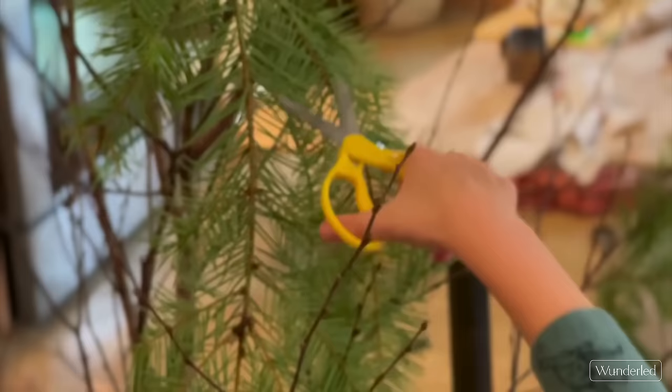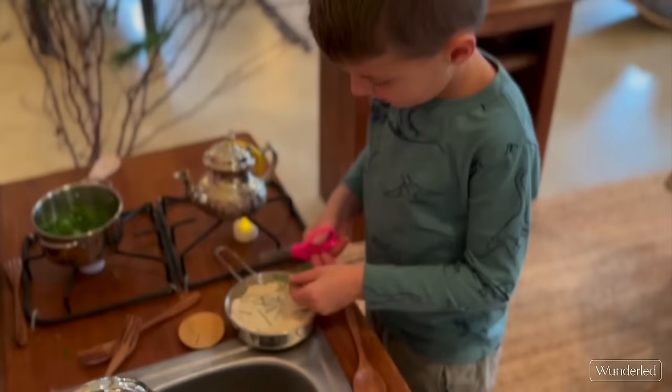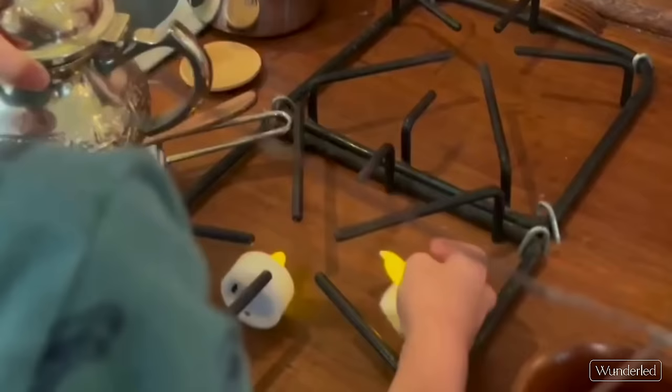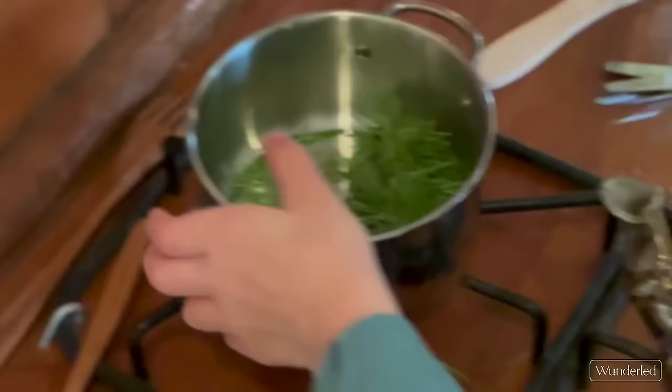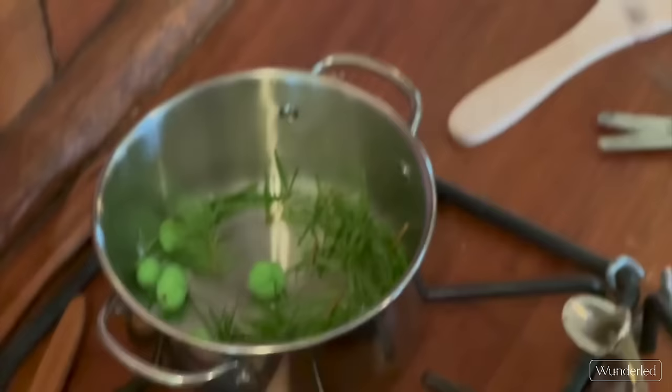Then he took the scissors and started to snip off some of the evergreens and the rosemary and put them into the pots and pans. He also took the LED light candles from the block area and put them under the burners to create the illusion of fire that would warm up the herbs and whatever else he was making. At one point, he said broth.